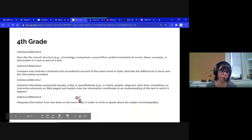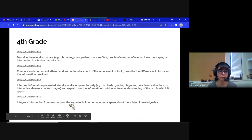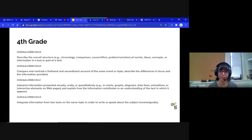All right, so the standards that go with fourth grade that correlate with research are: describe the overall structure, chronology, comparison, cause, effect, problem solution of events, ideas, concepts, or information in a text or part of a text. They're going to compare and contrast a firsthand and secondhand account of the same event or topic, describe the differences in focus and the information provided. Interpret information presented visually, orally, or quantitatively, so charts, graphs, diagrams, timelines, animations, interactive elements on web pages. Explain how the information contributes to an understanding of the text in which it appears. Integrate information from two texts on the same topic in order to write or speak about the subject knowledgeably. You can see how it starts increasing in difficulty from grade level to grade level. And I love that vertical alignment there, how it changes.